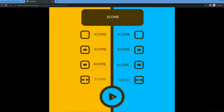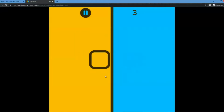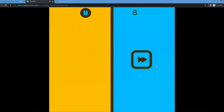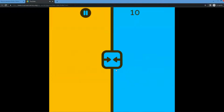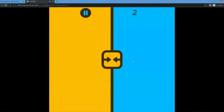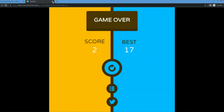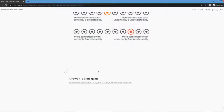So I'll just give you a practice round now so you can go onto this link and do it yourself. Yellow, so not yellow, not yellow, this side, blue, right side, not blue, blue side, not yellow, left side, left side, etc. And basically if you take too long, it's going to pop off and disappear, right? So it doesn't give you too long to do it, and if you miss, then you're out. So it's a good simulation of the arrows and tickets games. That's a good one you can practice.